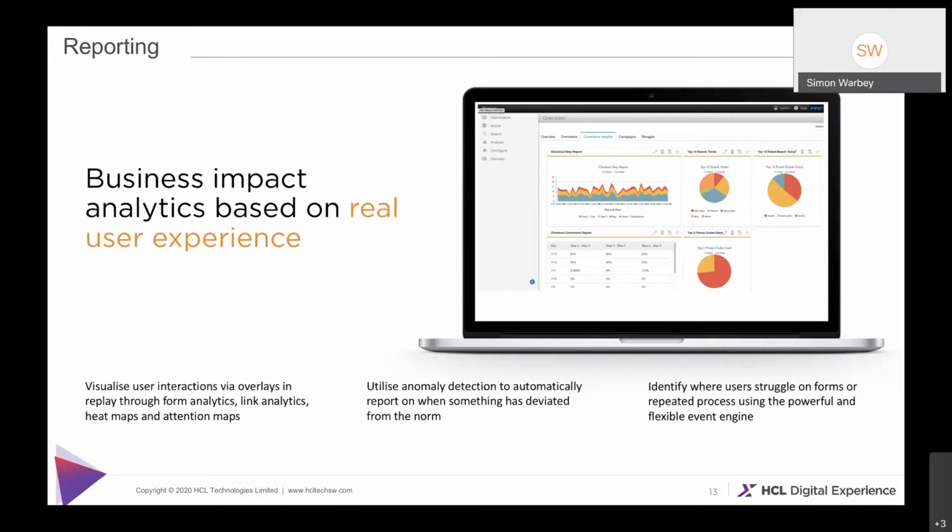And then with anomaly detection, you then have the ability to visualize and alert on key metrics when they deviate from their norm. This helps to identify changes as they happen and to help reduce any potential impacts on the business.